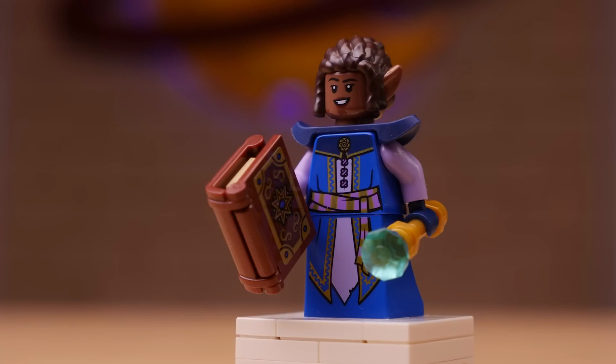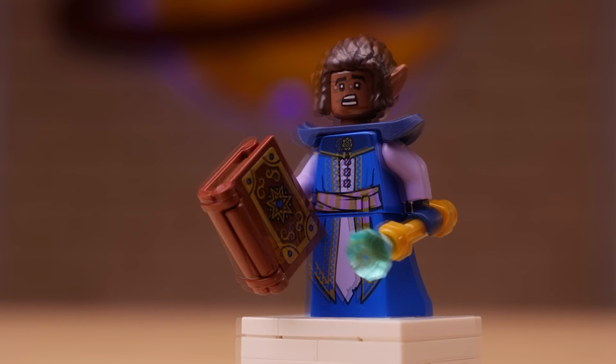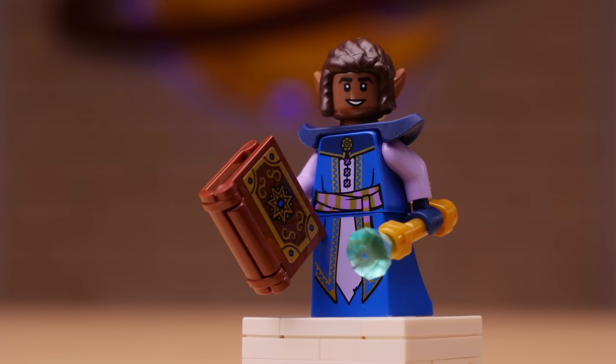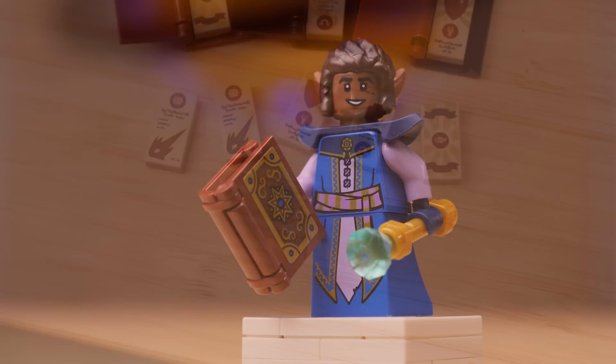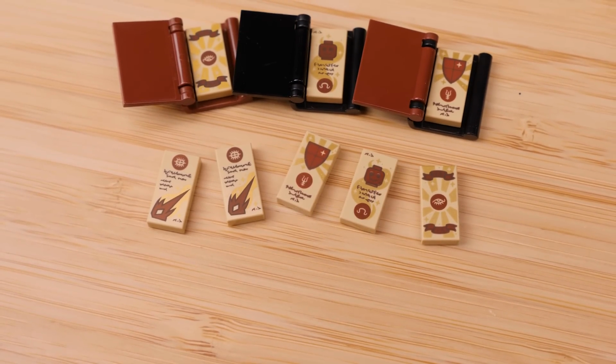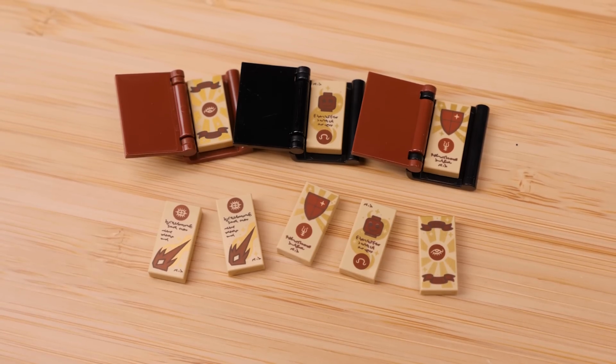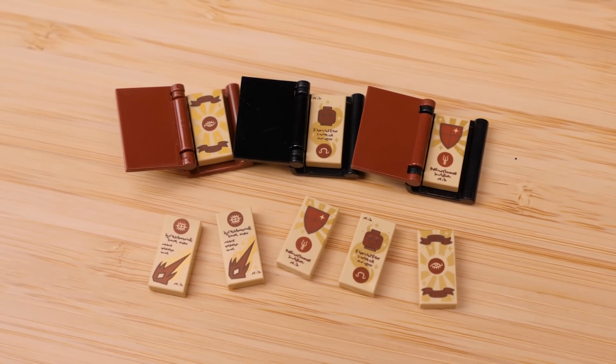Next up is the Elf Wizard. Again, with this figure, you get another head with an alternate expression. Really, really awesome. This character in particular introduces us to some of the printed elements that we'll see recurring throughout the set, and that's these printed 1x2 spell tiles. There's 4 different spell tiles included in the set, and there's 2 of each, which is really, really nice. And again, they're all printed.